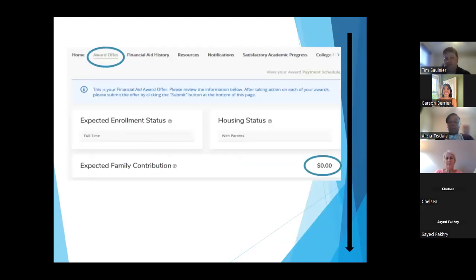The award offer, this is where you're actually going to see your award information. On this little screen, you'll see that we basically expect all students to be full-time. That information isn't going to change. It's just expected. So even if a student decided they wanted to go full-time, that information won't change. We also list the housing status. So depending on how you said you were going to live on the FAFSA, we pull that directly from there, or what from admissions is provided if you did not fill out the FAFSA. And then the expected family contribution, that's the figure that comes from completing the FAFSA.